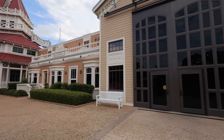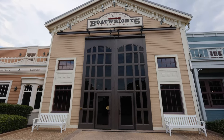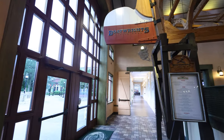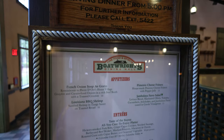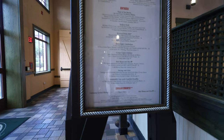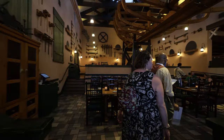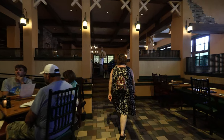And now back to our dinner reservation at Boatwright's. So you can go on the My Disney Experience app or connect with your travel agent and get reservations yourself. The menu at Boatwright's Dining Hall is a culinary journey through the rich and diverse flavors of the American South, featuring classic Southern comfort food with a creative twist. Every dish is designed to offer a taste of authentic Louisiana cuisine.